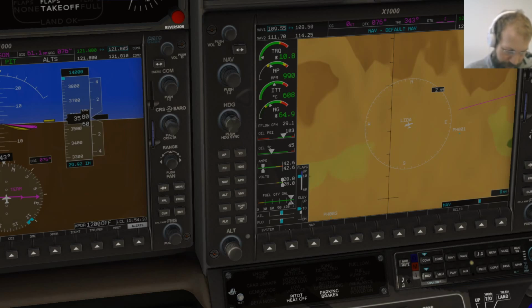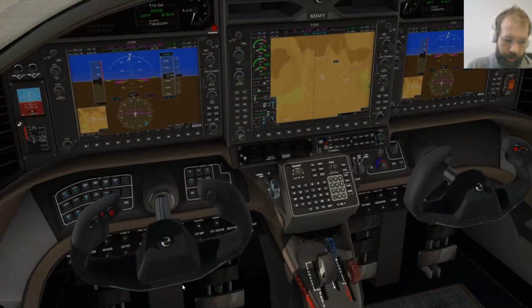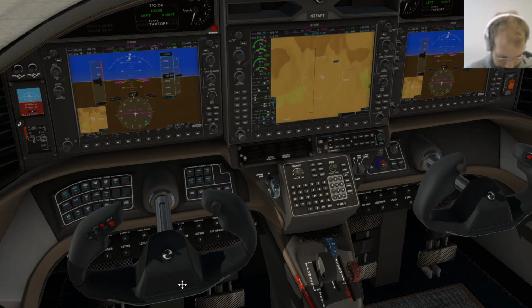Before takeoff checklist, flight controls, that's free and correct, I guess. Yeah, never experienced any problem with that. And we want to test the propeller governor, so let's put in some power to get 1500 RPMs.